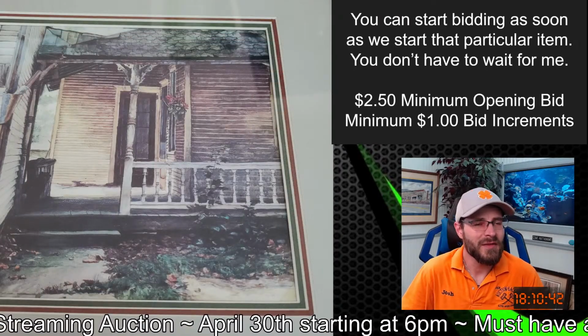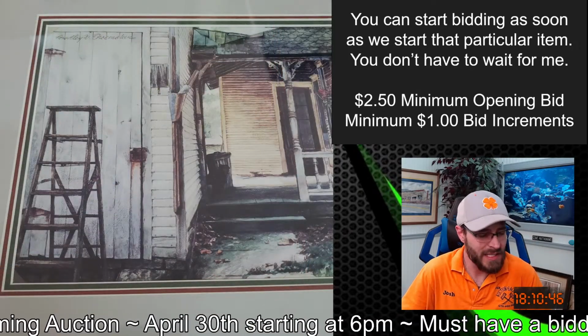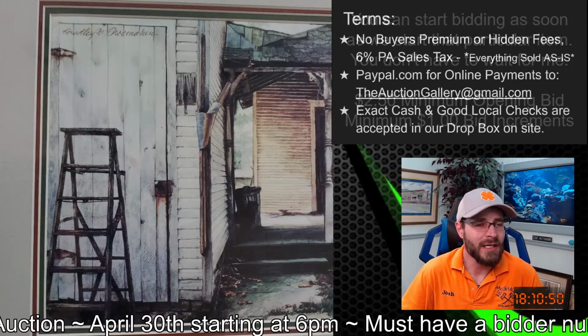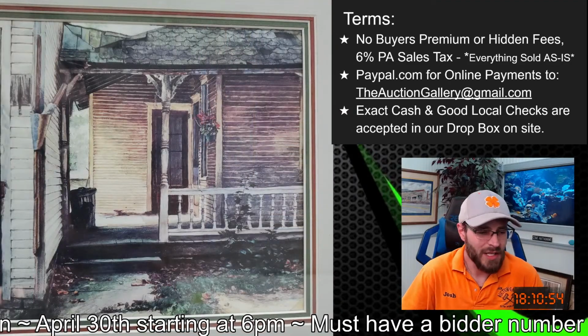Now, guys, again, this is 16 inches by 13 and a half is the frame size. The print inside there is 7 by 10. Well, he is a local artist here. Yep, it just reminds me. I've got 25. Thank you, Carl.